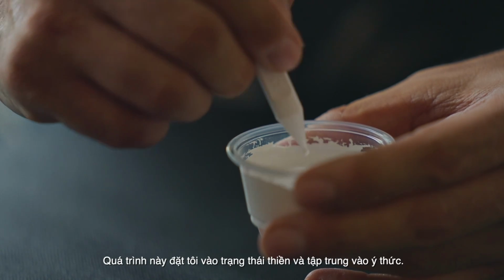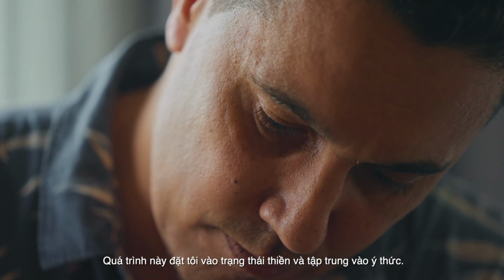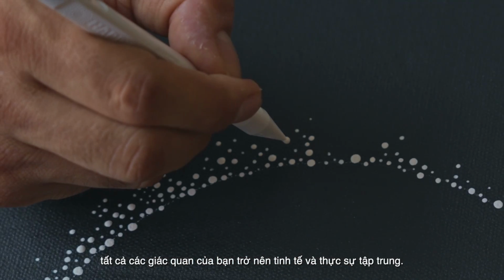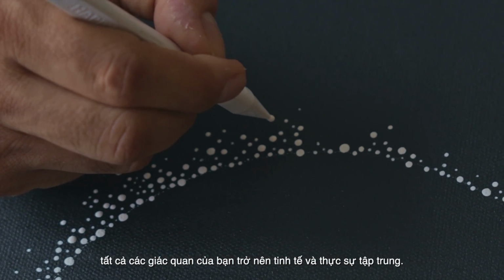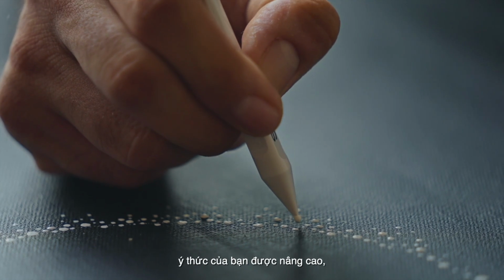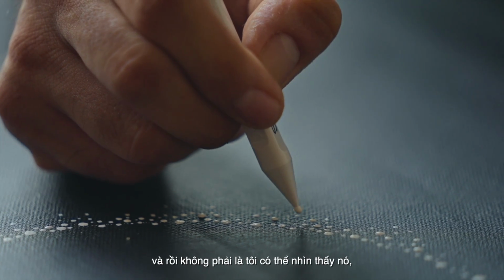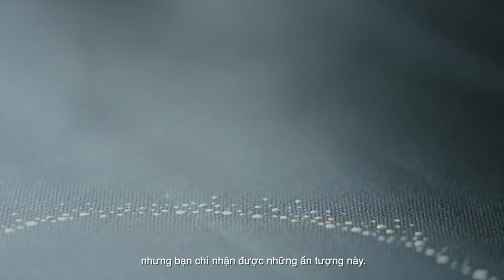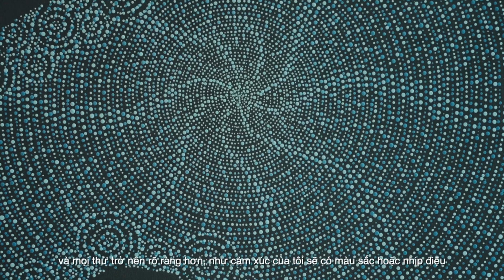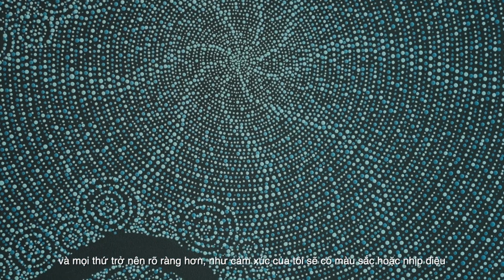The process puts you into a meditation type mindfulness state. And in those moments, all your senses are heightened and you're really present, because your awareness is increased. It's not like I can see it, but you just get these impressions. And so things become more vivid, like my emotions will take on colour and rhythms.